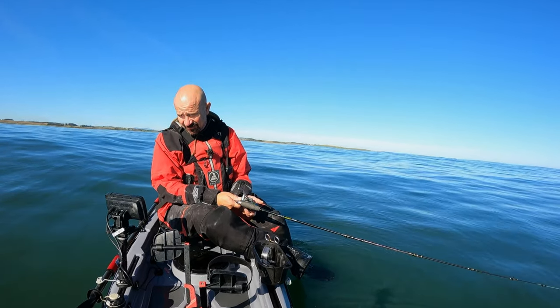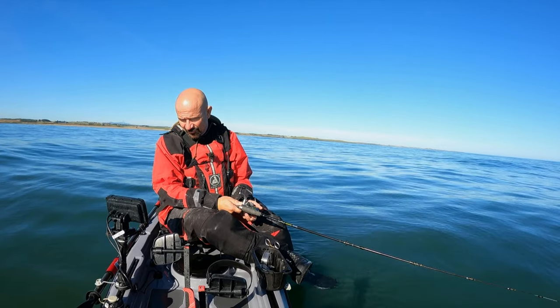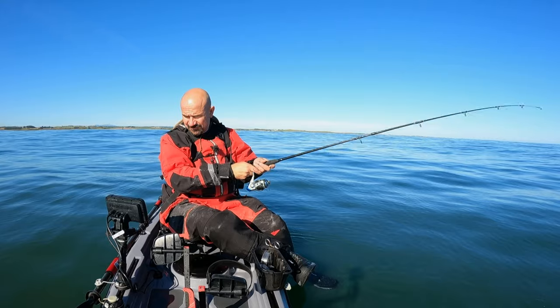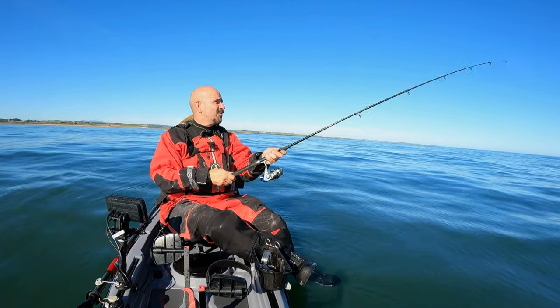I can see a fish on the sounder there, and I can see my lure going down, but it's quite a long way behind it, so we've missed that by now. Well, that's very definitely a decent fish there going through, so if we can just grab a couple of them, I'd be happy.